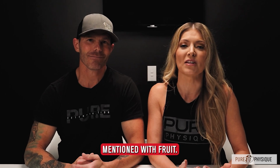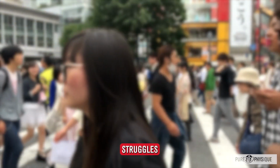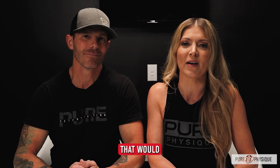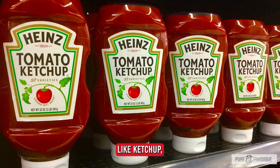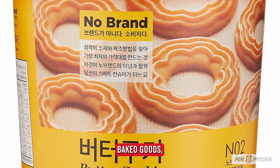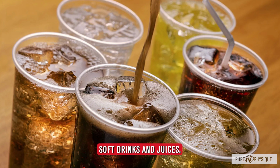Number 7 is sweetened foods, more specifically foods that are sweetened with high fructose corn syrup. For the same reason mentioned with fruit, almost half the population struggles with breaking down and absorbing fructose. The foods and drinks that would fall into this category are condiments like ketchup, barbecue sauce, salad dressings, packaged fruit, baked goods, soft drinks, and juices.